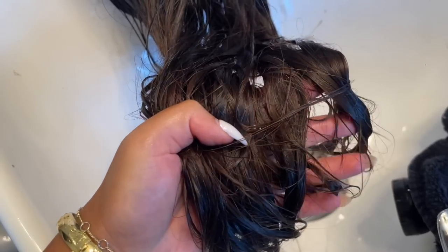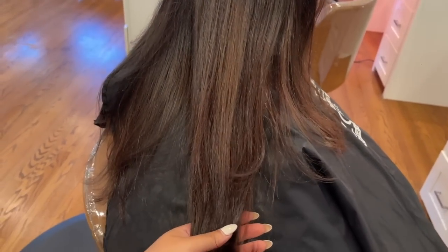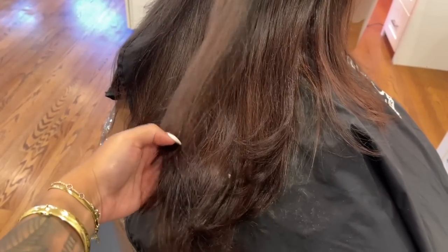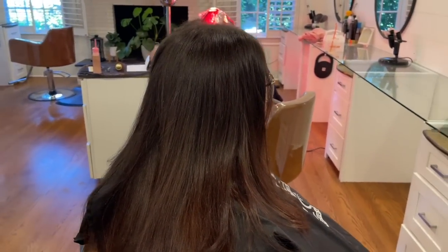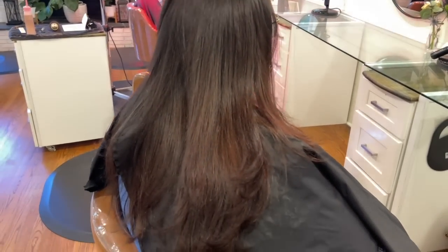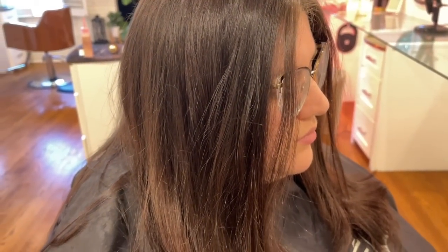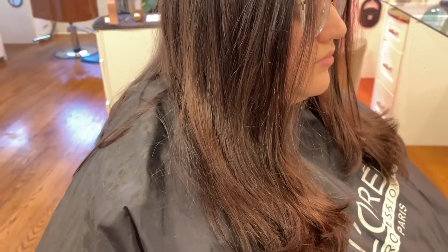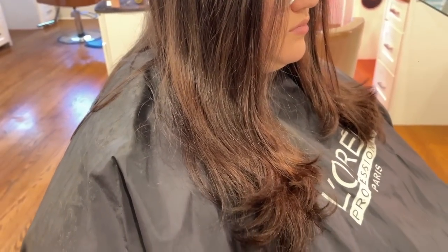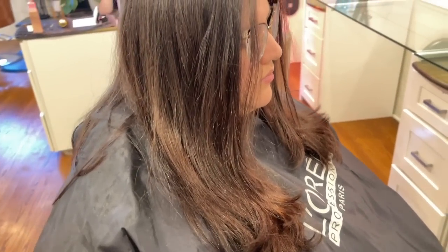But of course, you never know what the final product is going to actually look like until you dry the hair. So here is how it looked after a haircut, blow dry, and I was so happy with the final result. Of course, it's not a 100% match, but I'd say it's like 98%. And from here, she may have to refresh the toner on the ends every other month or so as it kind of fades and lightens up, but from here on, she can just let her hair continue to grow out, and it'll be a much more natural, low-maintenance color for her.